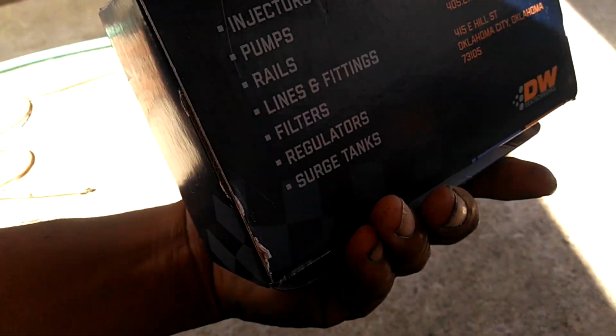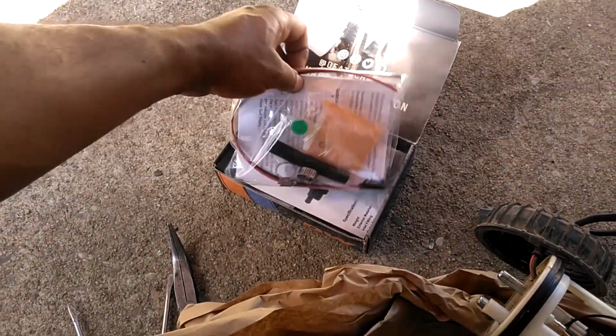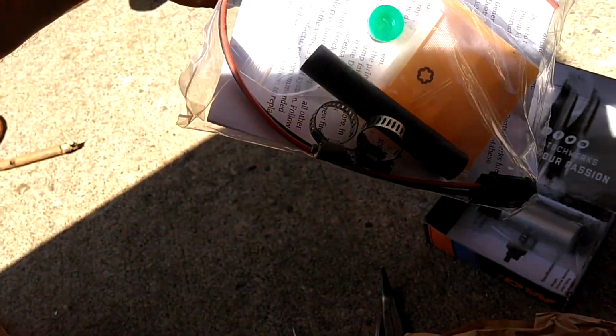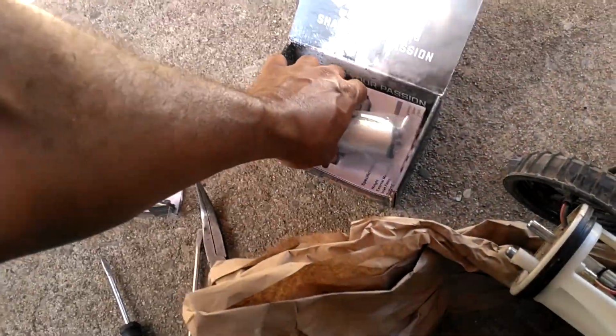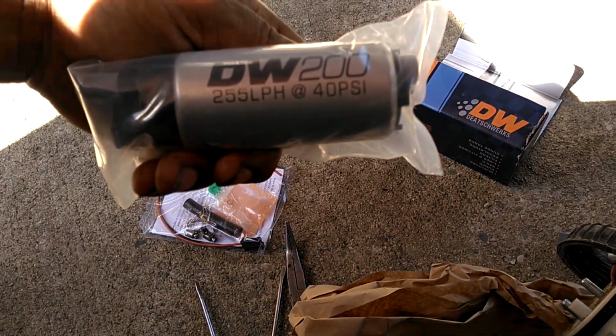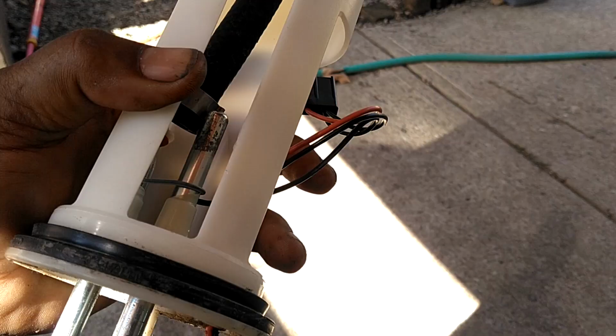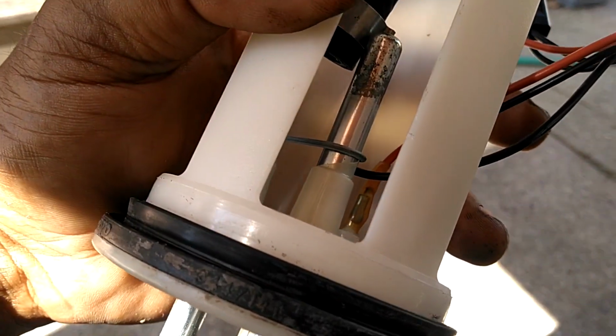And I'm gonna get this thing installed. The tuner recommended a longer hose than the one supplied. We don't want to have the hose come off in the tank, mess you up. And there it is. DW 200, 255 LPHs, 40 PSI. Push the hose off there, release the tabs there, and unplug the pump.